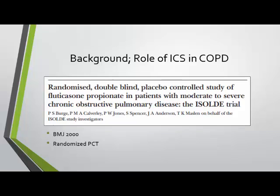Okay. So I wanted this question to transition into the role of inhaled corticosteroids in COPD. Basically, I reviewed some articles that started off in 2000. This is for my background, and I'm just going to tell you a couple of lines about these articles and then link them to my study and why I thought they were important to discuss.